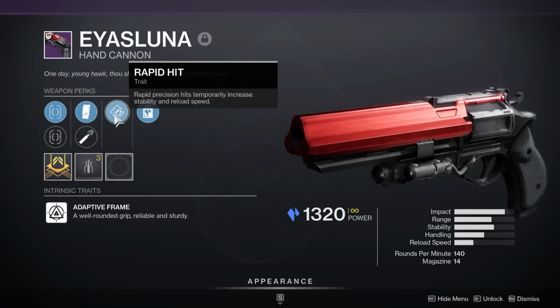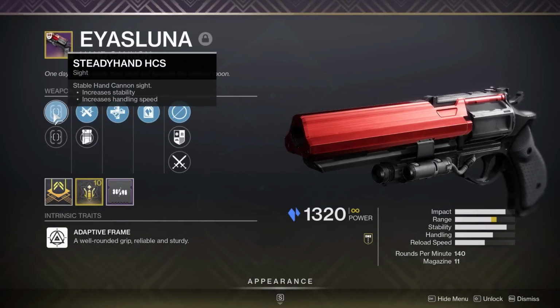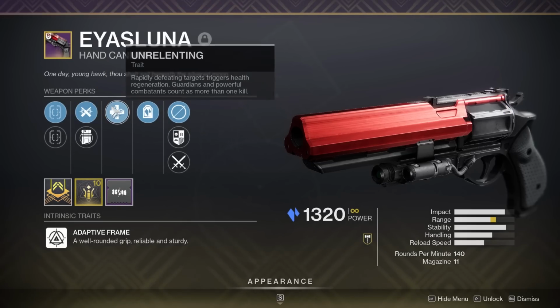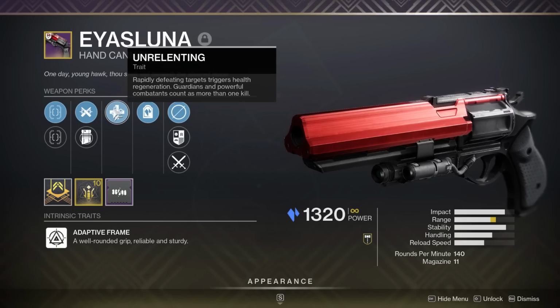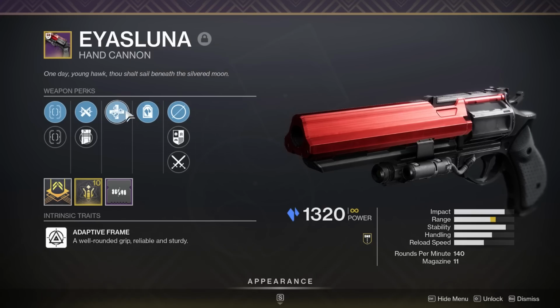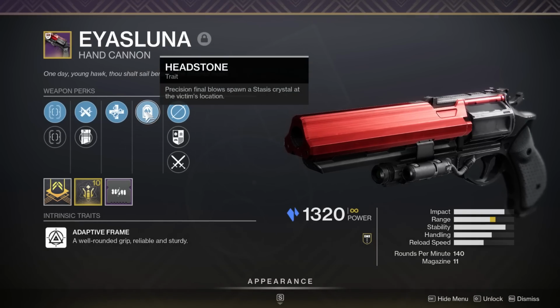But neither of those are the God Roll I'm talking about. What you actually really want is a perk that a lot of people think is kind of trash, and that is Unrelenting. Now, Unrelenting says rapidly defeating targets triggers health regeneration. Guardians and more powerful combatants count as more than one kill. And again, a lot of you are probably thinking, is this guy bugging? When I see Unrelenting, that equals legendary shards.